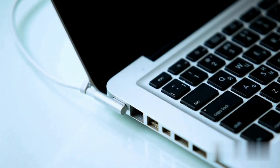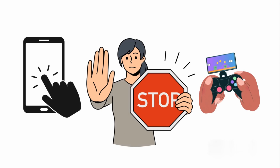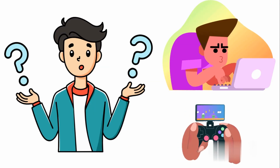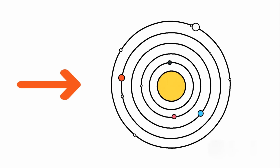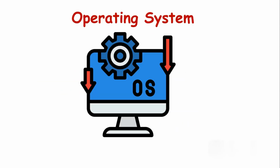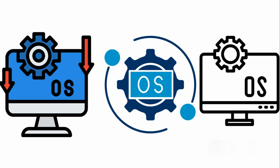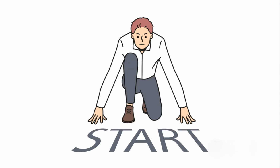You open your laptop, tap your phone, launch a game, join a Zoom call. But have you ever stopped to wonder, what's actually running your device? Behind every screen you touch, there's an invisible system doing all the work. We call it the operating system, and today, you'll finally understand how every major one works, from Windows to macOS to Linux and beyond. Let's begin.